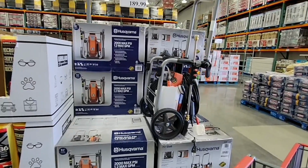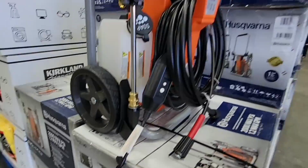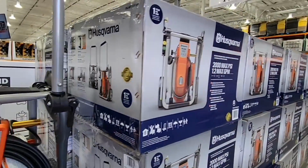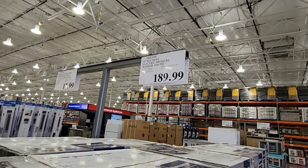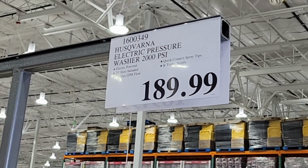Now at the regular wholesale, you have a gas-powered power washer on sale. Now this is an electric one. You can see the plug is a bit smaller. This is $189.99. Now power washers can get really pricey depending on what your business is.